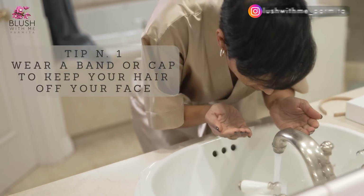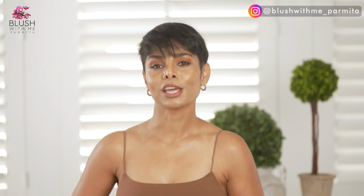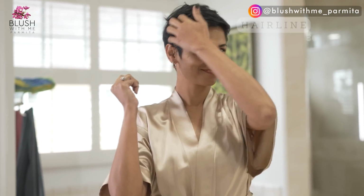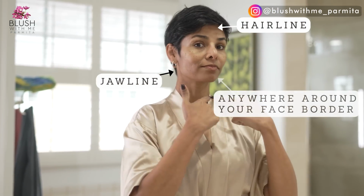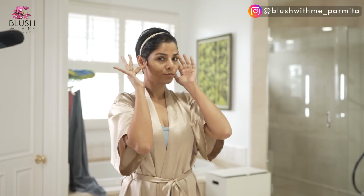So firstly, wear a hairband or a cap to keep your hair off your face. Knowing that you want to avoid getting the cleanser in your hair, you can very easily skip some very important areas such as your hairline, your jawline, or anywhere around your face border, especially if you have long hair away from your face.